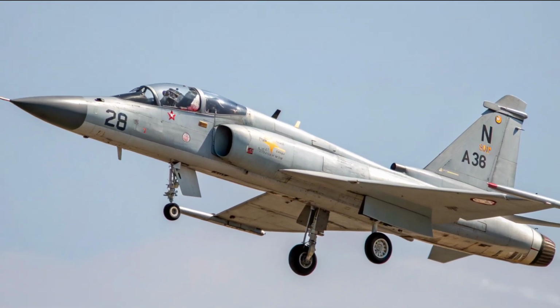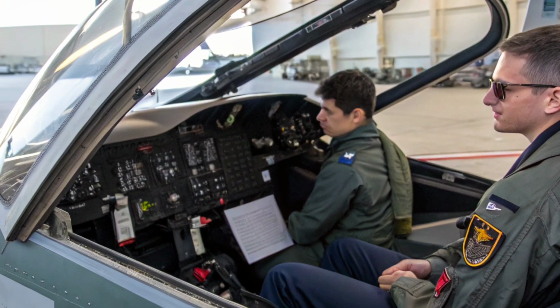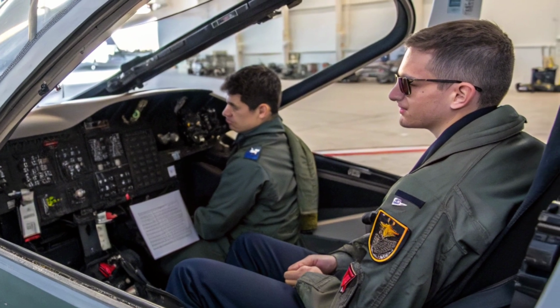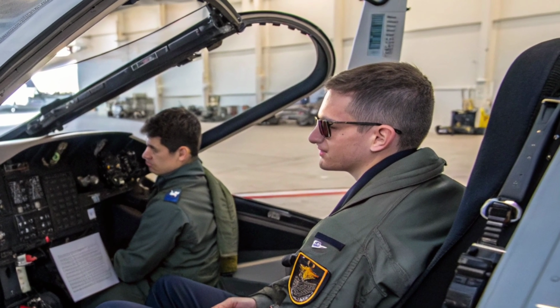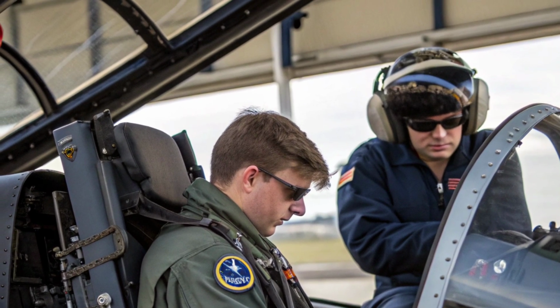Nations such as the Philippines, South Korea, Thailand, and Taiwan became prominent operators of the F-5B, using it not only for pilot instruction but also for secondary roles in ground attack and defense missions. For many young pilots, the F-5B was their first introduction to supersonic flight and combat-style training, bridging the gap between basic trainers and frontline fighters.